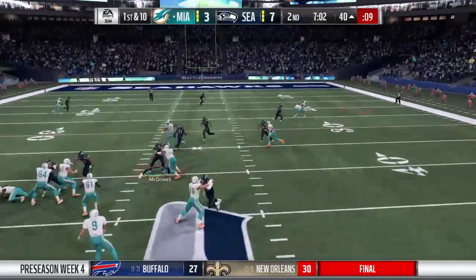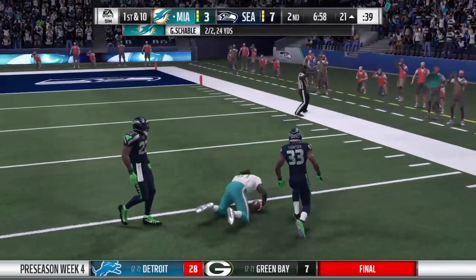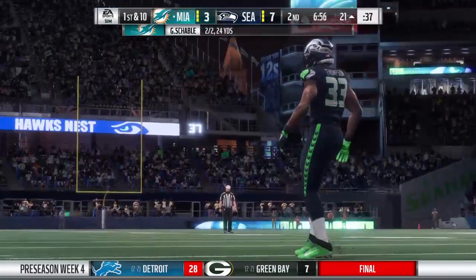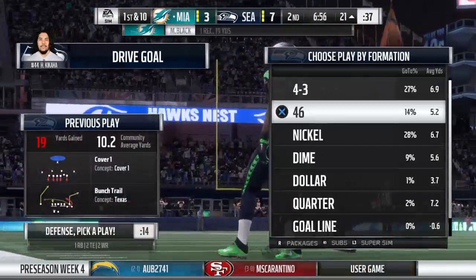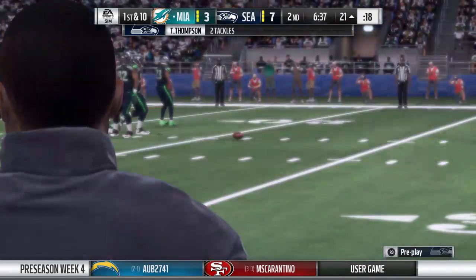Set up to throw. Going right side here, and that's complete. And he's going to get this down near the 20-yard line. And the play goes for 19 yards, gives him a new set of downs.